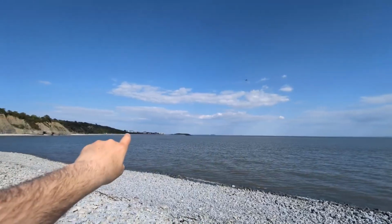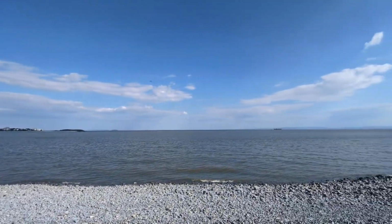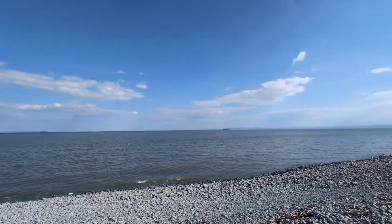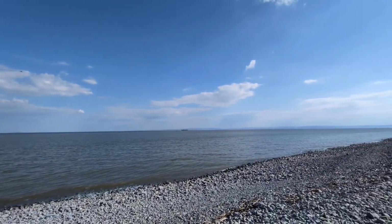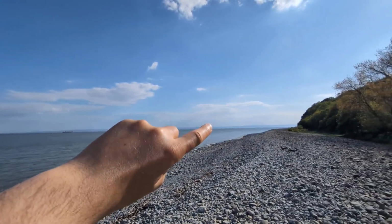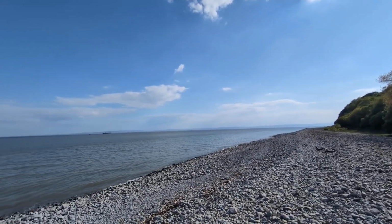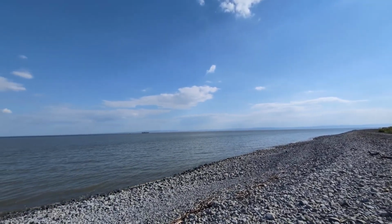And over towards that way, you do have Barry around the next sort of cove or curve or whatever you want to say. And that is England straight across there. And it will get towards Minehead, where the West Somerset Railway is across down there as well. A couple of ships out there, not too many, but what a lovely place it is.